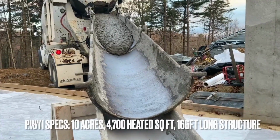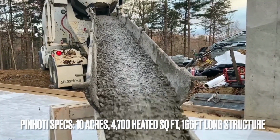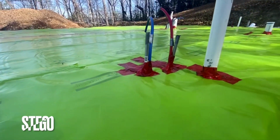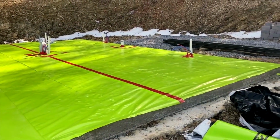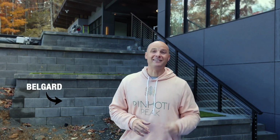Starting from the ground up, we poured a 3,000 square foot concrete slab and then built 12-foot high concrete walls to provide us with the most stable building foundation. To prevent water and vapor intrusions from the outside to the inside, we used a combination of products from Stego and Keen Building Products. The Stego Home Vapor Barrier is used to keep ground moisture from penetrating up through the concrete slab. Now, it's very easy to put down, and the accessory tapes and sealants provide 100% confidence in the moisture and the air seal.